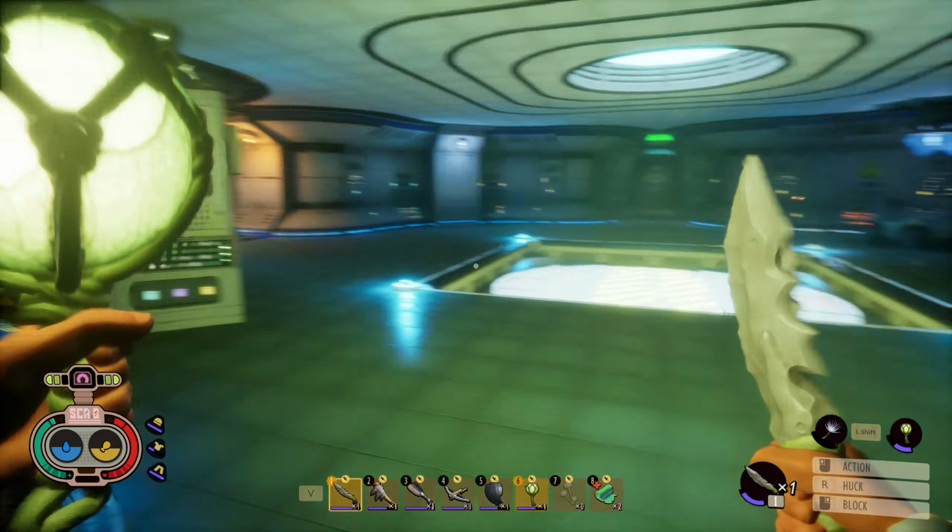Marble shard, quartz shard, maybe we do need a lantern. Oh, a whiteboard. Love looking at these. What do we got here? We got pumped up. Not sure what any of this means. It's like a nervous system, the brain, and okay.